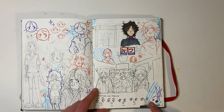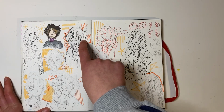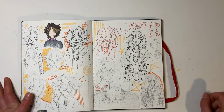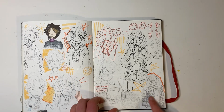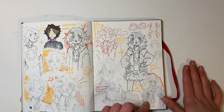Also practicing different eye shapes and expressions. I was experimenting with different eyes, so I drew these eyes and I thought I'd give it a character. I think her eyes are too far apart, but she's supposed to be staring into your soul. More D&D sketches and lots of loose sketches. I just had a moment where I was really good at drawing them and also trying out different eye shapes as well.